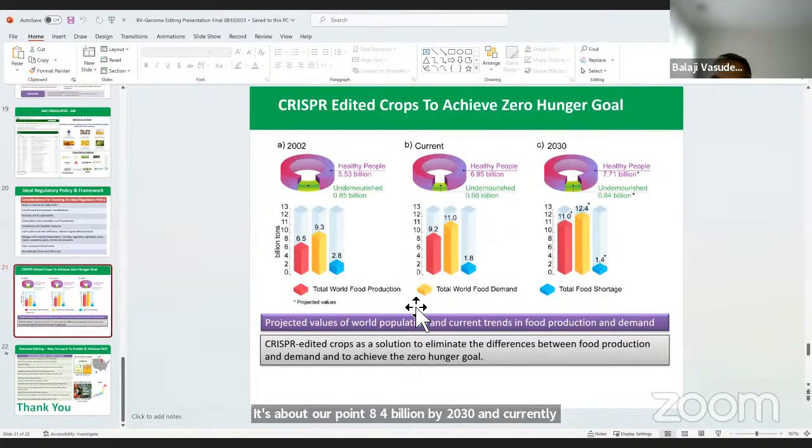And if you see the total food shortage that is expected, the current is about 1.4 billion tons. So how to produce this amount of food and feed the ever-increasing population of about 8 or 9 billion people? CRISPR gene editing could be one of the key technologies to be adopted in the generation of nutritious and high-value traits in crops.